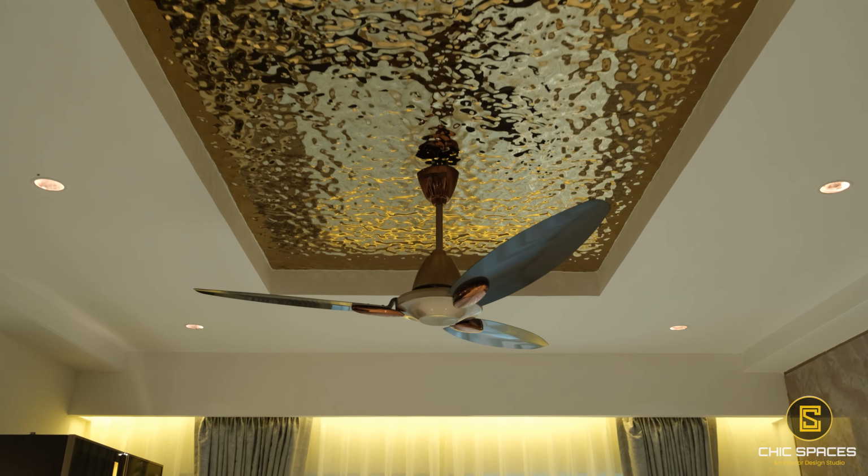Hope you have enjoyed the tour. My favorite part of the house is definitely the wall behind me. This defines luxury. And my favorite part of the house is this ripple sheet. It gives you such a luxurious look and it simply amps up the space.